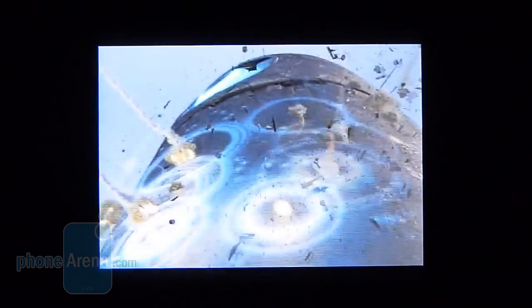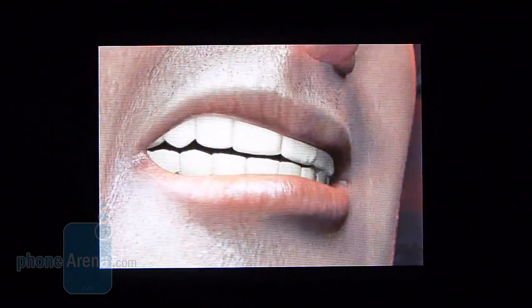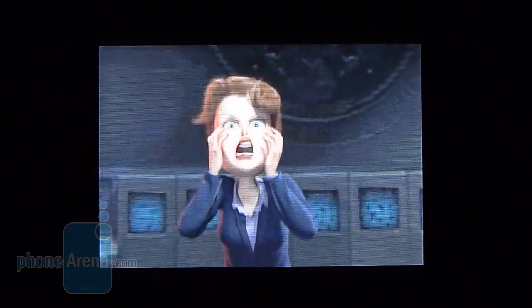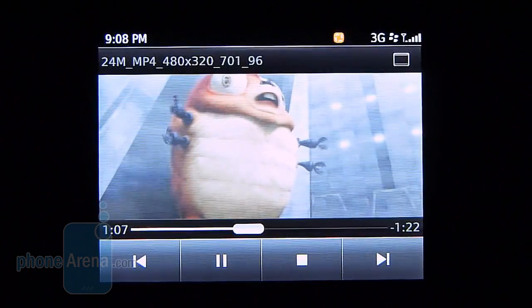Watching videos on the Torch 9800 is pretty much what you expect out of any touchscreen device with a decently sized display. So the one we have here is encoded in MPEG-4, 480 by 320 resolution, and as you can tell, it's really smooth. No evidence of any lag or slowdown, and audio is pretty much in sync with it.